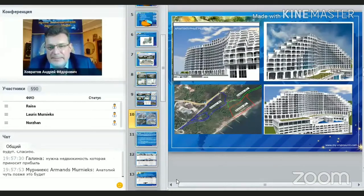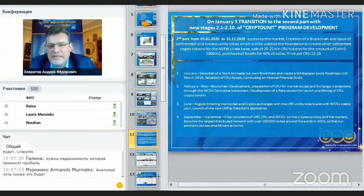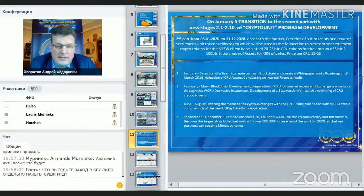So on the 5th of January, we are going to move on to the second part of our stage, which is 2.1 to 2.10. This is the crypto unit development program development.